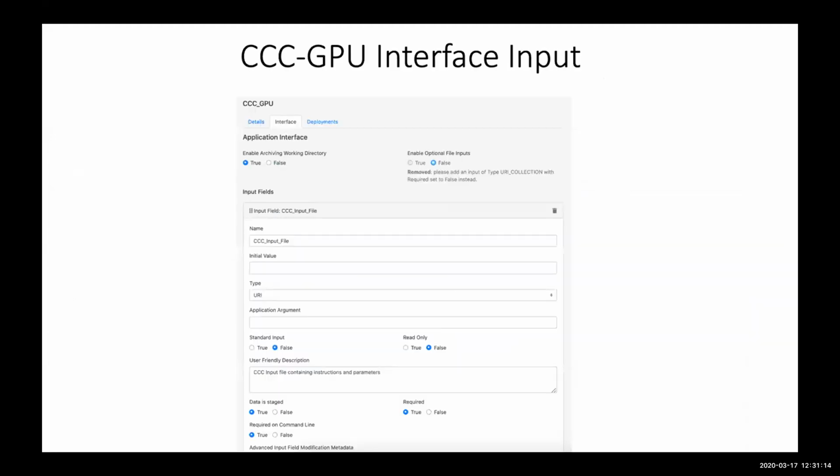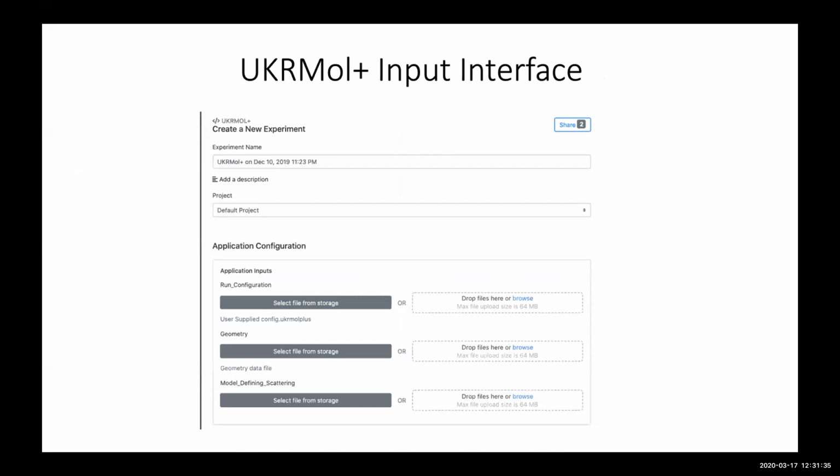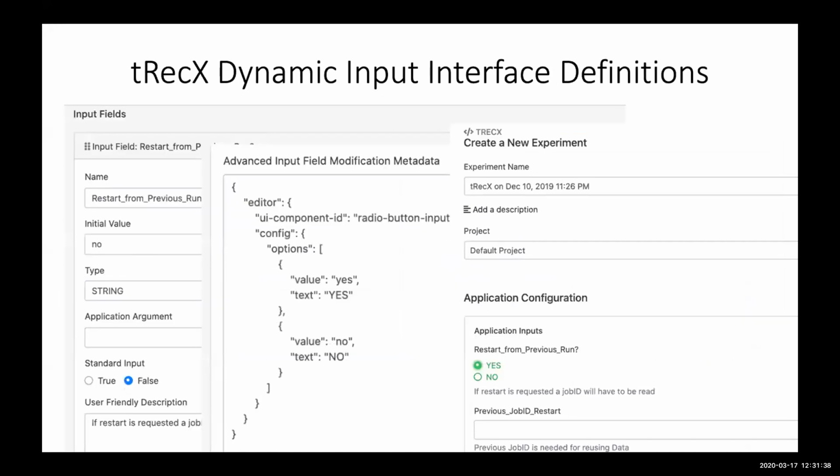This is just another interface for the users to provide input. This is a user interface that can provide workflows and multiple what are called file collections simultaneously as inputs. As seen at the bottom, several inputs are provided. Again, there are many interfaces here, and there are a couple of things where you can actually have dynamic input interfaces. That means the interface can change depending on what the user adds as an input.